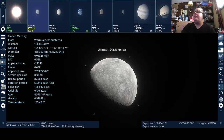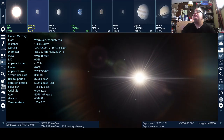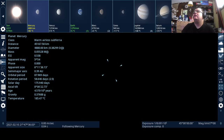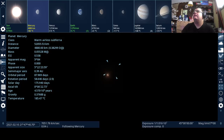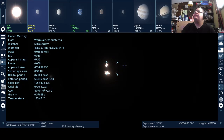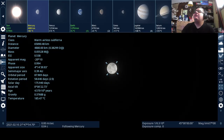Sorry about the glitches. That happens. This game is still in early access, so you can't expect it to be perfect. Now let's block out the Sun, and let's zoom out a little bit. You can actually see the Sun's corona, which is pretty cool. It's only visible during solar eclipses, because the Moon and the Sun happen to be almost the same size from our perspective.